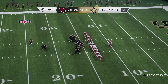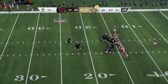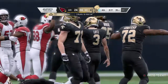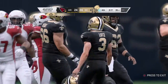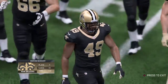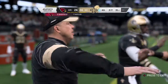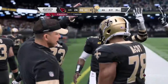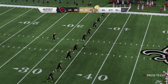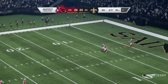Lutz to try to add the PAT. And we may very well be headed to overtime. So this drive spans 7 plays, and it ends with a touchdown for New Orleans. Nothing separating these two sides. 24 all our score as he sends this one away.